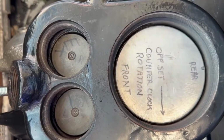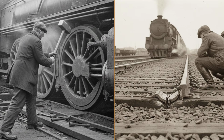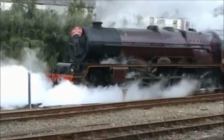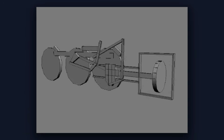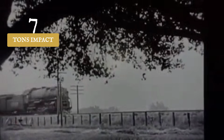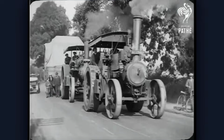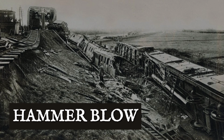With every turn, the counterweights did not just spin, they rose and fell like sledgehammers. The force of their motion pressed down on the rails, then yanked upward, over and over. This was no gentle pressure. At higher speeds, each wheel could slam the track with several tons of force, then almost leap off the rail in the next instant. The problem had a name: hammer blow. Railway workers dreaded it.